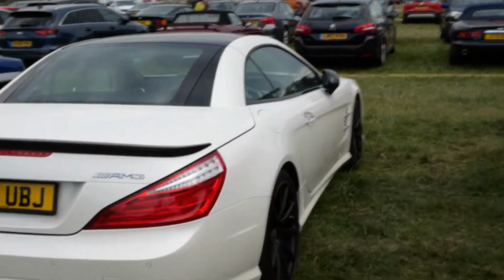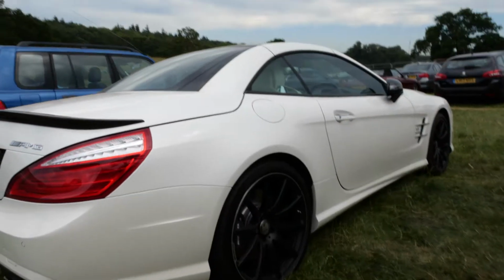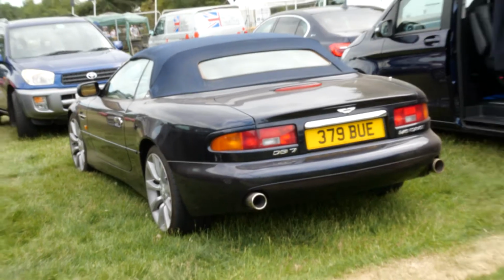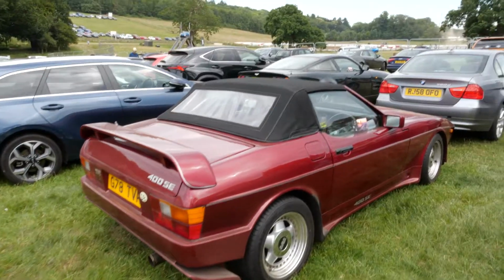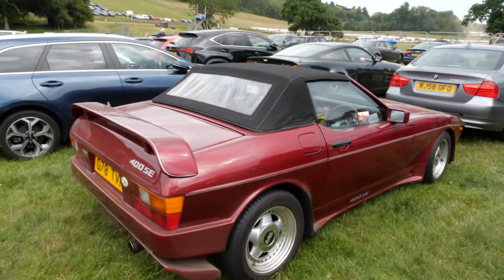SL63. Yeah, that's a bit of me, that. Black wheels on a white car. I like the spec. DB7 Vantage Volante. And a TV on a 400 SE. It just looks so weird. They look like a wedge of cheese to me. Bit of a cheesy car.